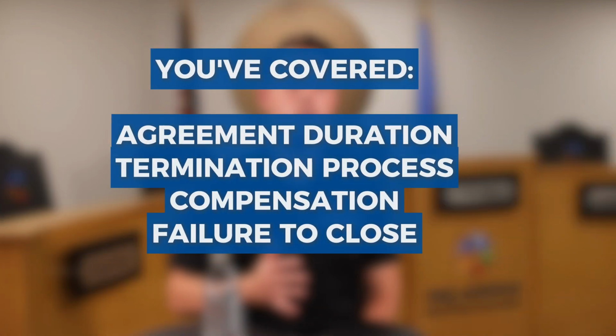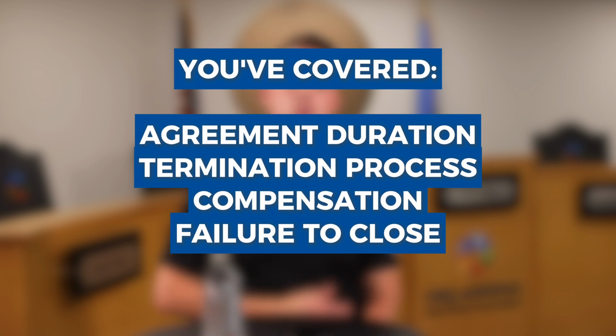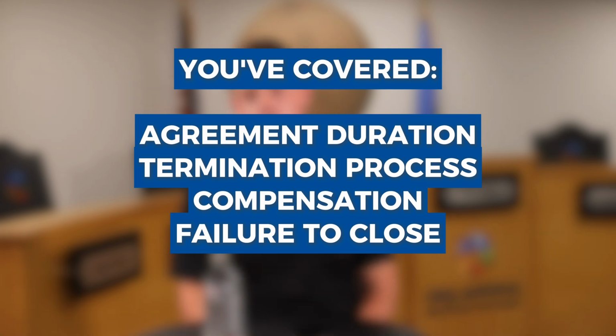Now this will ensure that your buyer understands that there's more at stake than just the earnest money deposit that they put down when placing a property under contract, effectively making it unavailable to other buyers in the market until they close. So far in the agreement, you've determined the duration of the agreement, what happens if it's terminated, how you'll be compensated as a buyer's broker, and what happens if there's a failure to close after going under contract. So now let's talk about what happens if a seller or a listing broker offers compensation to a buyer's broker.